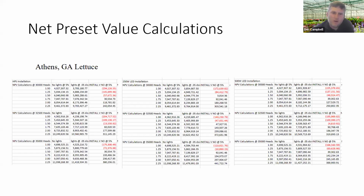So this isn't a one-size-fits-all. You look at this and think, hey, if I get $1.75, I should be producing lettuce in Athens, Georgia. Well, that's not the case, especially if you're only getting $1.50 and you're not getting that $1.75. So again, that's one of the things to really think about as you're going through this. What is the price you're going to be getting? How much are you going to produce? And then what are your costs?